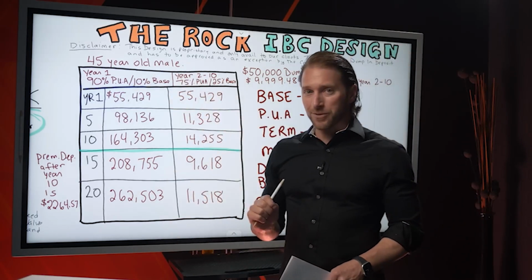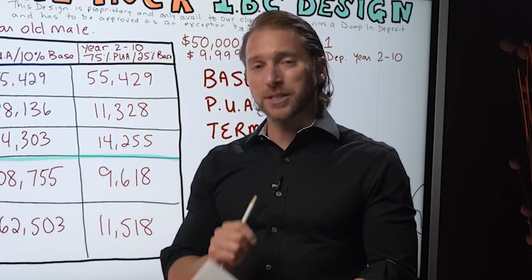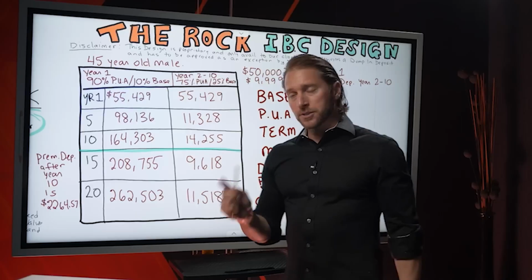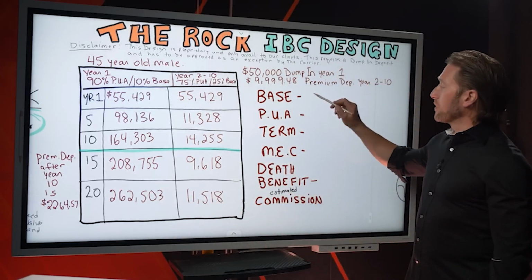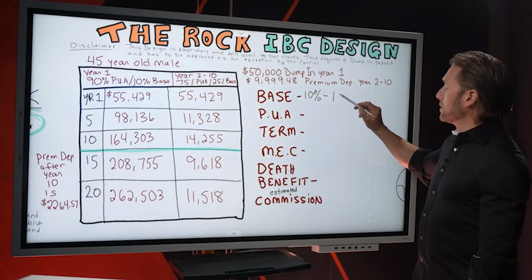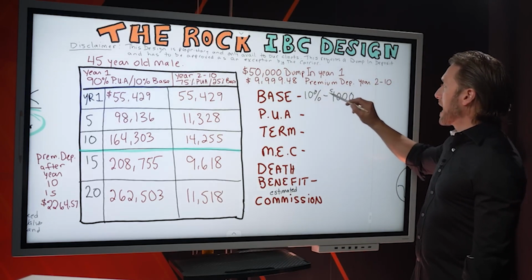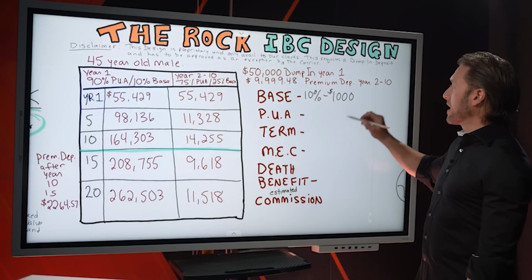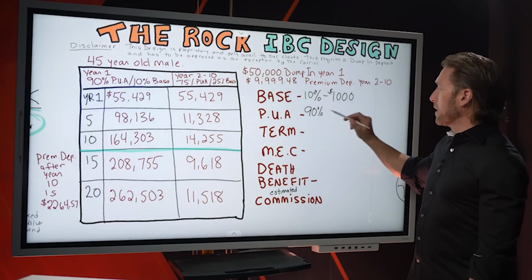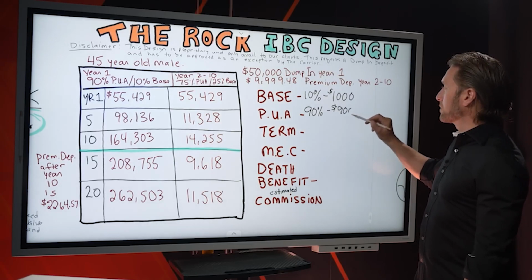So how this design works, and I want you to stay with me because I just went over 4 other designs. This one is completely different. See, this design, in the first year, I'm going to put 10% into the base. So let's just call that, this is not exact, but let's just call that $1,000. Into the paid up addition, I'm going to put 90%. Let's just call that $9,000.